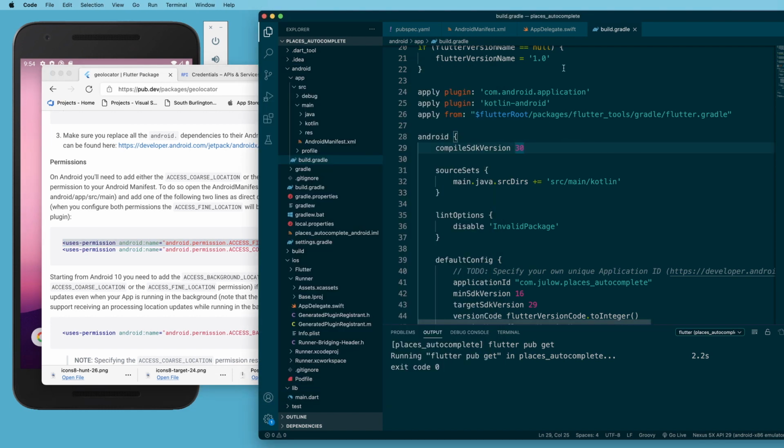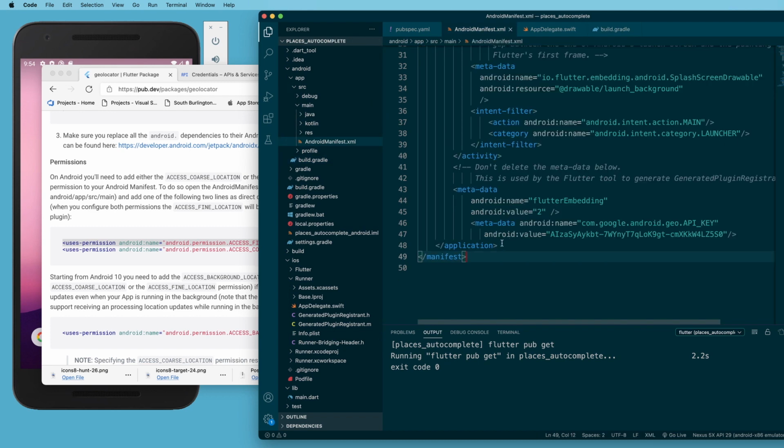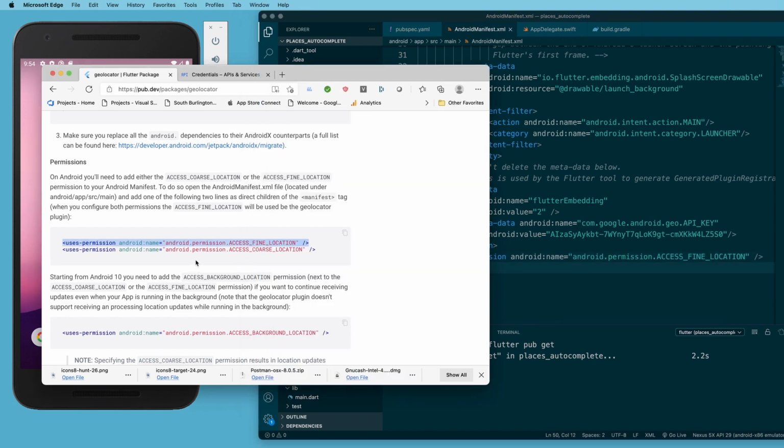And so we copy that, and remember I told you not to close your Android manifest. That is in app, src, main, if you did close it. But we want to paste that into the Android manifest, and that goes outside of the application. So like that.